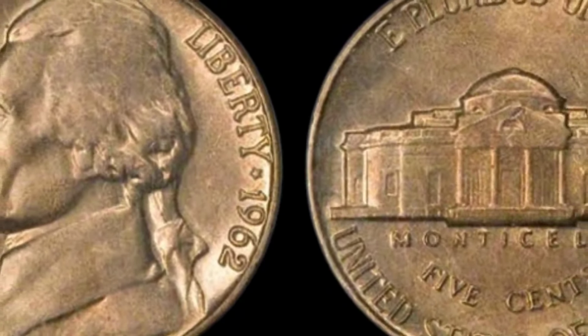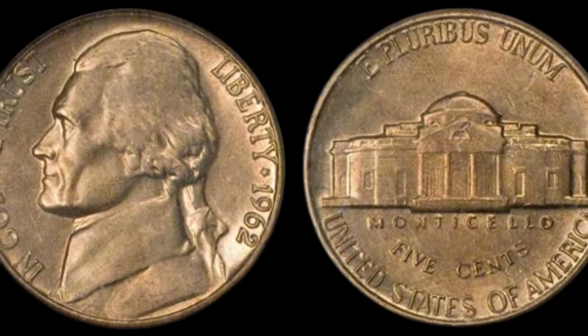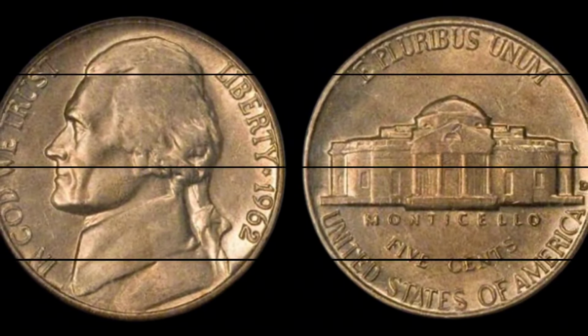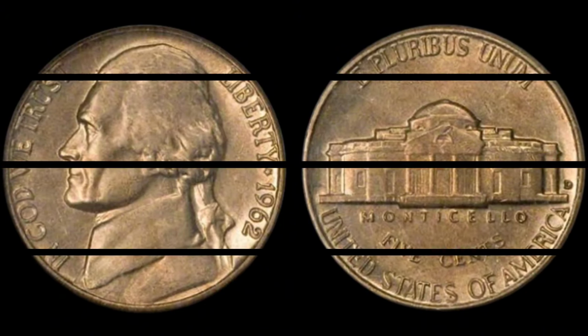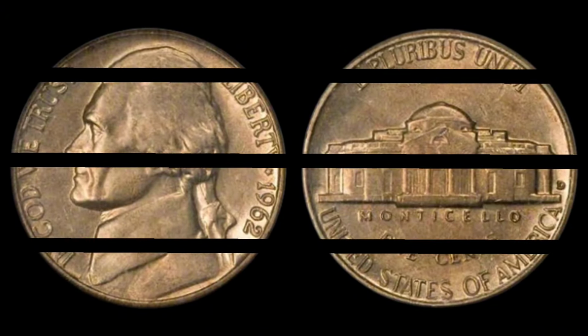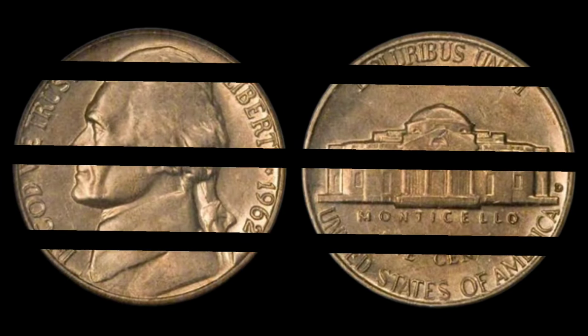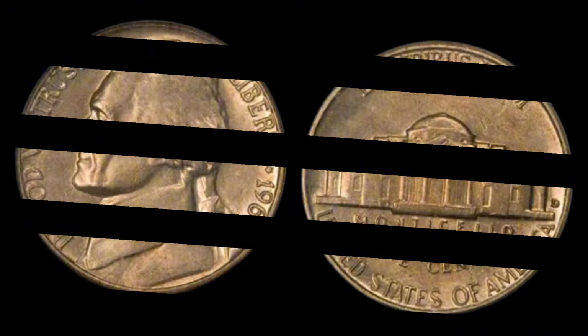These types of errors can dramatically increase a coin's value, especially when they're discovered in older coins like the 1962 Jefferson nickel. In recent years, one specific 1962 Jefferson nickel with this rare mint mark error was sold at auction for a staggering $1.3 million. That's right, what was once a simple 5-cent coin skyrocketed in value due to its rarity and near-perfect condition.